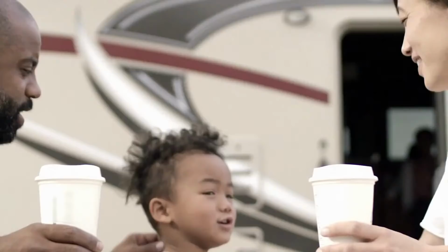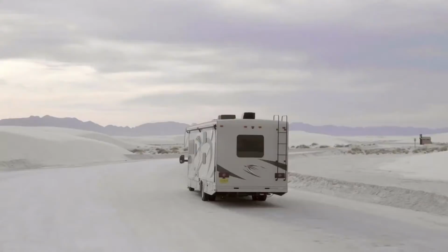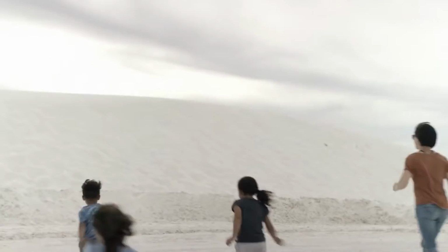And the kids are happy. They're eating what they want to eat. They're enjoying themselves. It's a game changer. I've seen a lot of the world, but I had never seen anything like here in White Sands in New Mexico. We were just blown away.